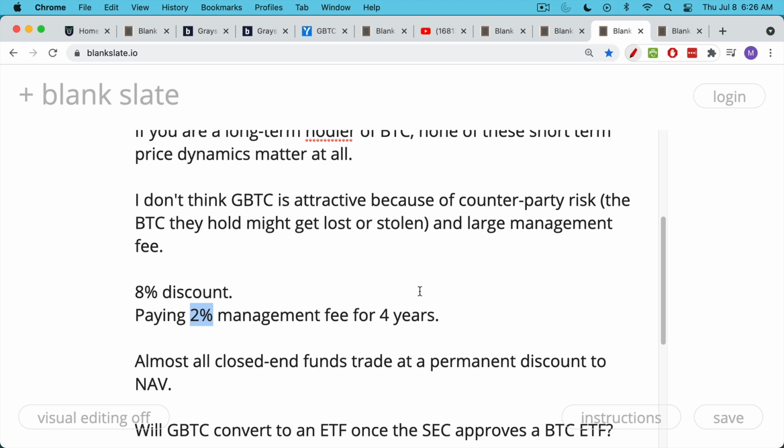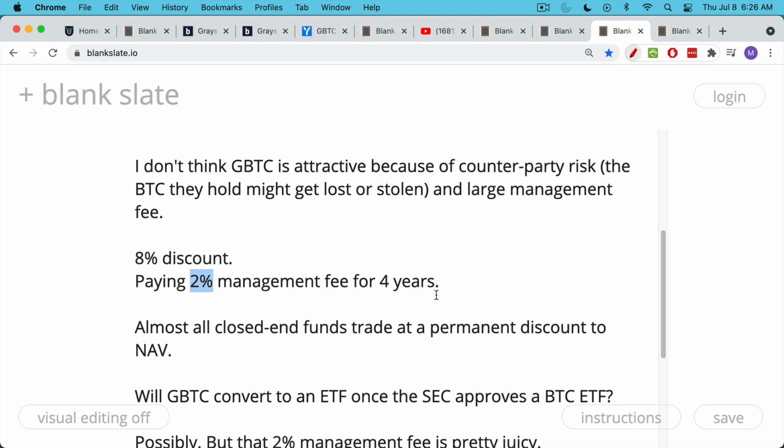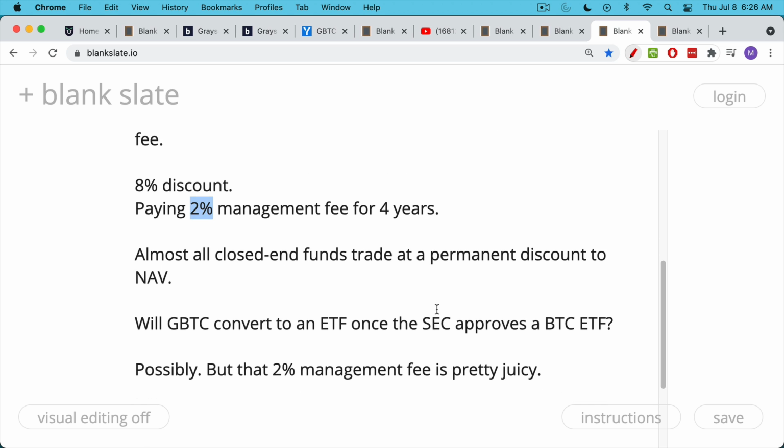Which is why I think it just makes sense to hold BTC itself, and then you don't have any taxable events until you sell. As I said, almost all closed-end funds trade at a permanent discount to NAV. It's unlikely that GBTC trades at a huge premium again. Always hard to say with these things. If there's a lot of crazy retail investor demand for it, it could happen again. But it looks like it is flipped for now.